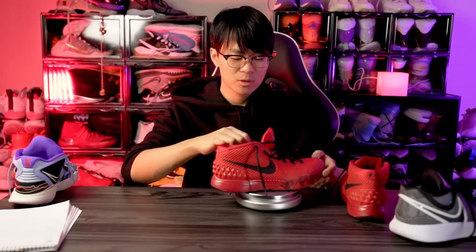All right, moving on to the weight of the shoe. If I remember, it feels light. Okay, so 11.53 ounces. Let's check the other pair. 11.25 ounces. So the average weight of my shoes is around 12.5 ounces. So yeah, the Kyrie One is actually very, very light.